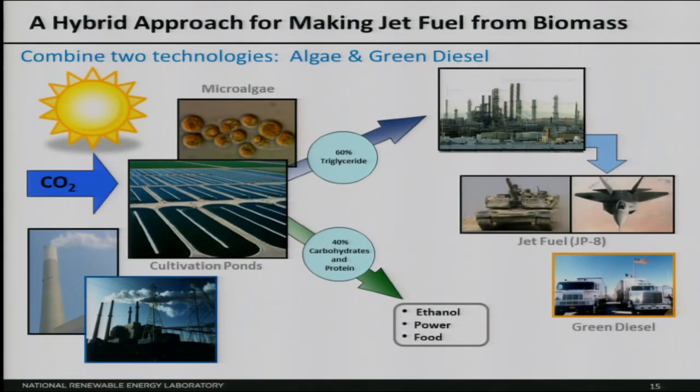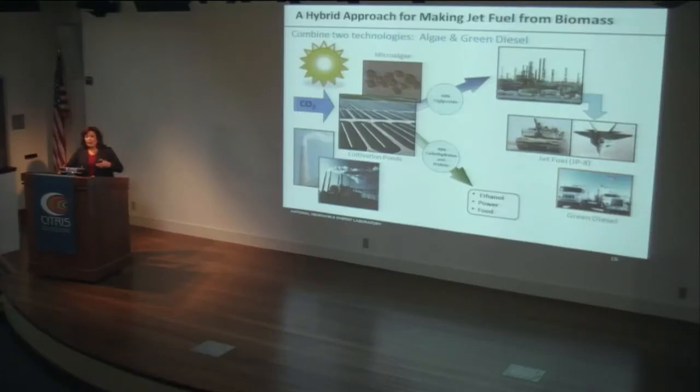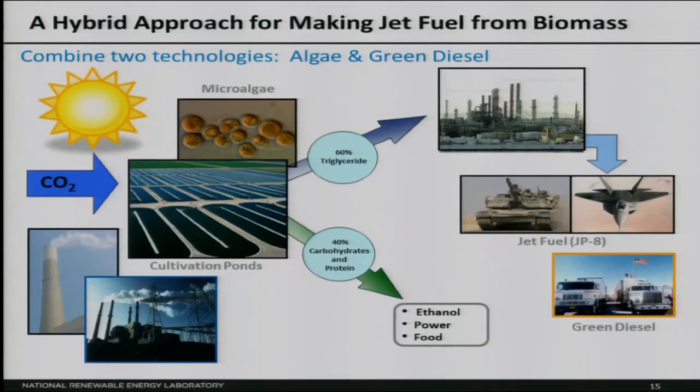Another company as well is doing the same type of processing, taking algae now and making green diesel. And that's utilizing carbon dioxide photosynthetically with the algae to get to triglycerides that you can then take through a refining process to get to jet fuel and green diesel. A little farther off: algae ponds can be capital cost intensive, as is the separations to actually get the lipids out of the algal growth media. But again, this is a nice picture of how you're taking two technologies, the best features of both, combining them to get the fuel precursors that you want.